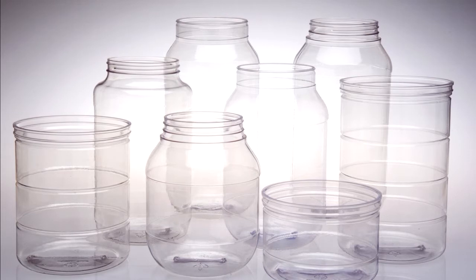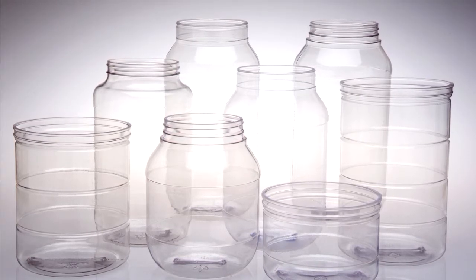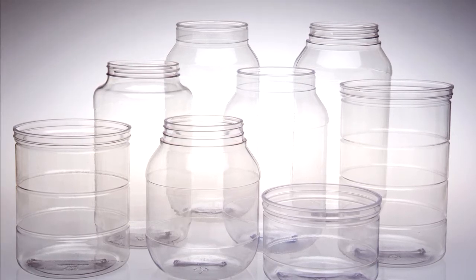Our plastic jars are a very versatile way to display your product, and if you have a custom shape or size in mind, simply give us a call for more information about how we can help you.